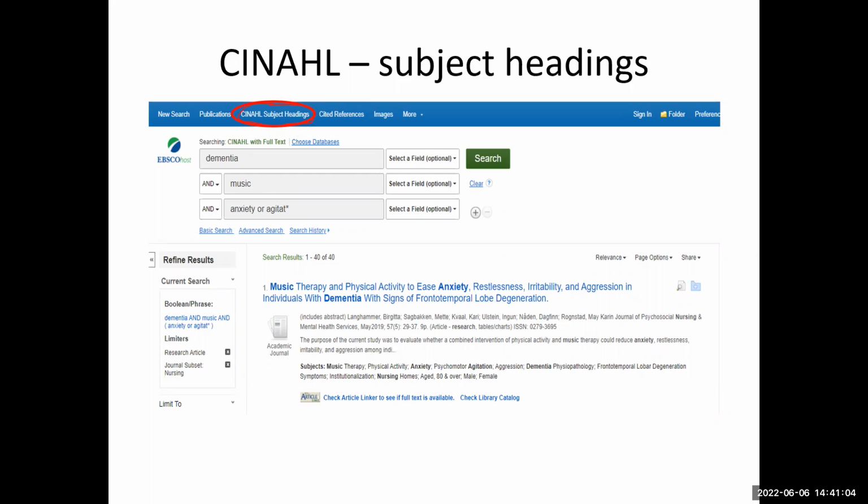So if I click on CINAHL subject headings and search cold, it's going to tell me that there is a subject heading for cold with temperature in parentheses, and there is a subject heading for common cold. It's going to allow me to be more specific, more focused, and a more effective searcher.